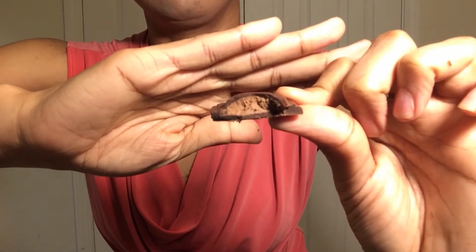Oh my word. Ooh, this is so good. Wow. This is crazy. I mean, this was 99 cents. I got this from the candy shelf at the checkout line. I think it's delicious. Oh my word. It's really good.